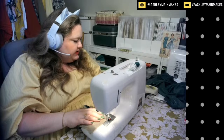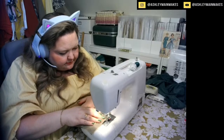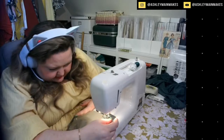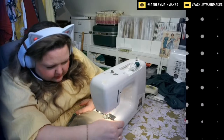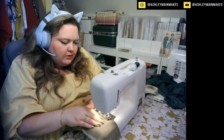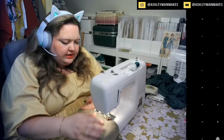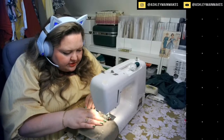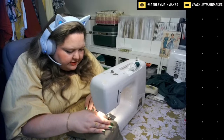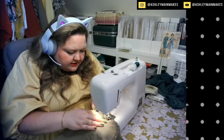Oh, I don't have it set to a zigzag. That'll be helpful. Okay, there we go. That's better. Should have probably tested that, but this is all in the seam allowance, so it's fine. All right. So I'm being super careful here to keep the layers together but not stretch them, which is difficult, especially up this curve of this point. Probably should have done the back first as practice, the back straight.